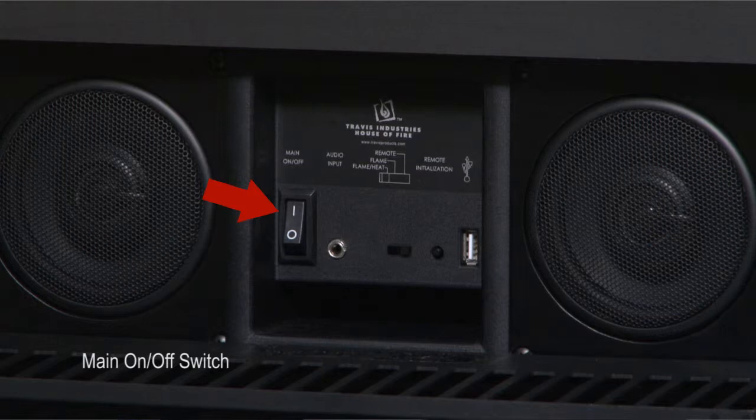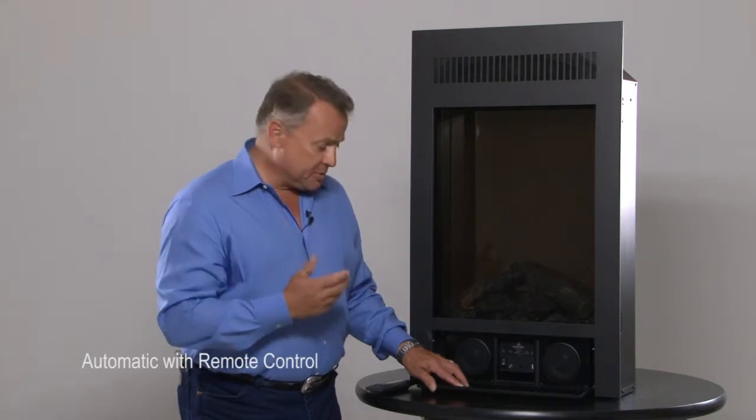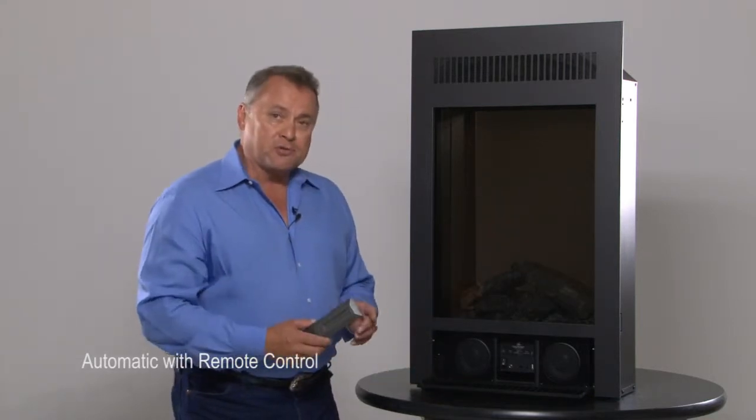That switch needs to be in the on position to enjoy your fireplace. Next to it, you have an audio input jack for your MP3 player. The next switch over is actually a 3-position switch. The first position is manual. It controls both the flame and the heat. The second position on that switch controls the flame only. And the third position puts you in the fully automatic position, which allows you to use your remote control.